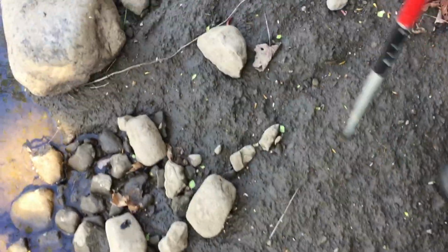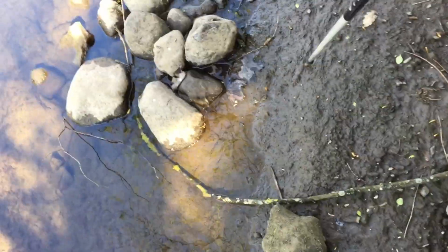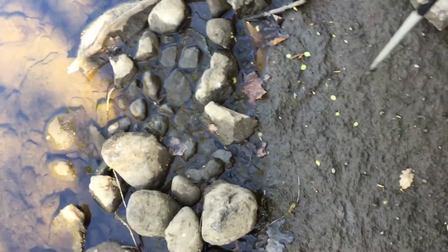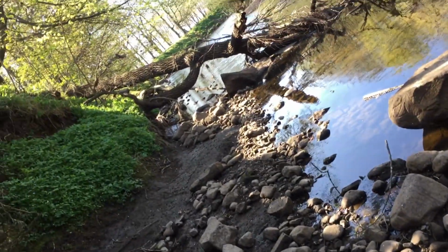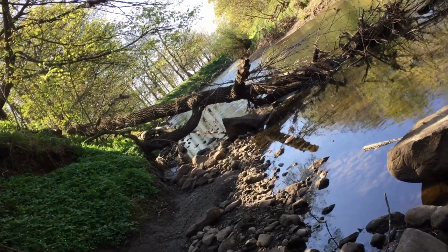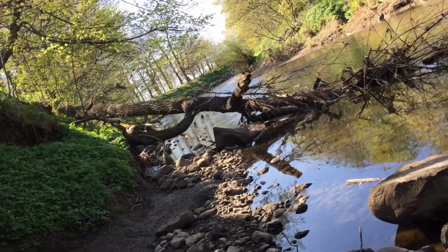The mud on this banking is real solid thick mud. Good for holding fossils and stuff. And I have found fossils down here before. But it's solid, absolute solid mud. Right, I'm going to have to climb up that tree to get out of here. Let's go and climb the tree. Lovely banking on the other side.